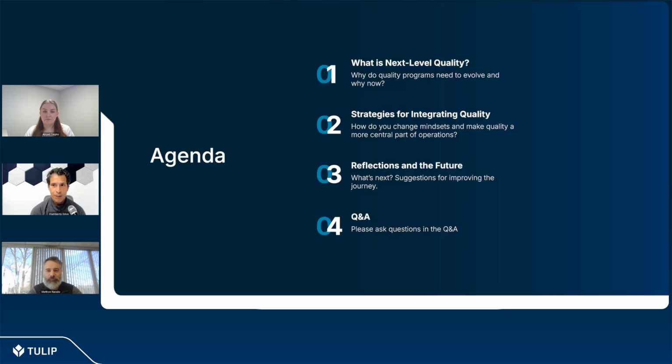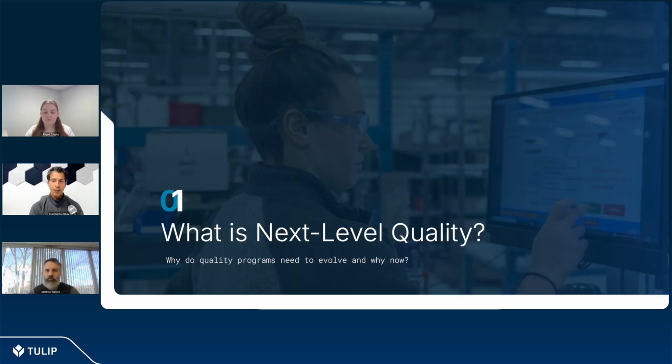We'll get started by talking a little about the agenda for today. As you see here, we have 4 parts. We're starting with what is next level quality. Then we're going to talk about strategies for integrating next level quality into your existing quality program. We're then going to talk about the future and what is next, based on the experiences of Abigail and Matt. And at the end, we're going to open a Q&A for you to ask questions. But before getting started, I wanted to set the stage a little bit.